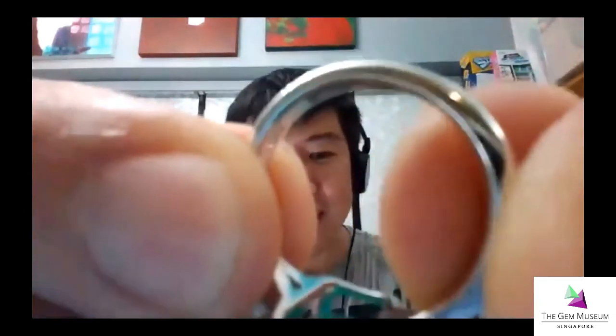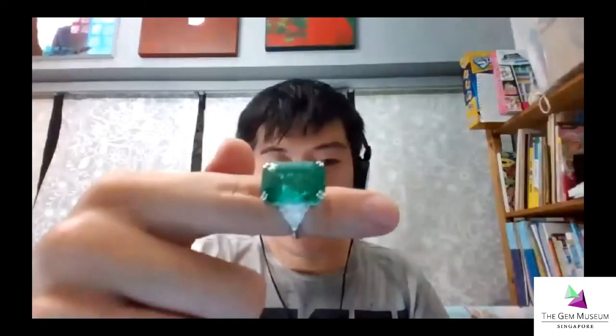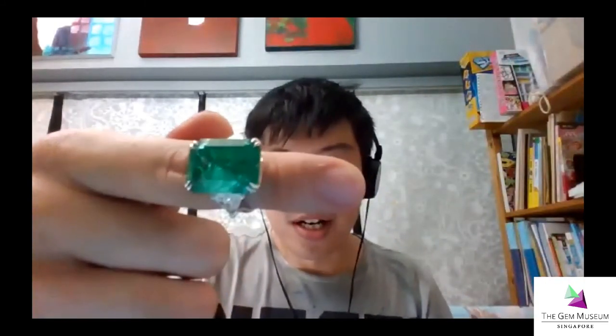So, now this one. This is a very beautiful ring. Look at this ring. I don't want to show you the emerald first. I'll show you the backside of the ring first. Okay, check this out. This is a 24 carat emerald from Colombia. The picture doesn't do justice, but it looks very beautiful. Let me show you on my finger. Very beautiful. Now let's see under the iPad.